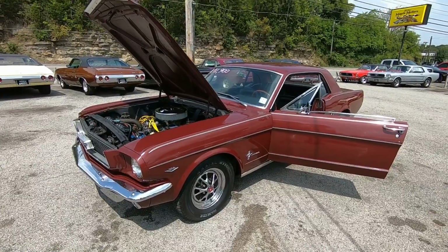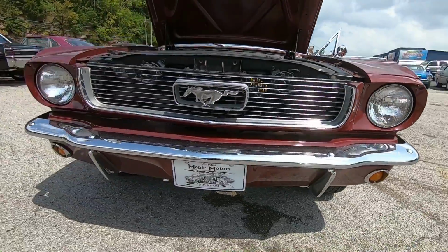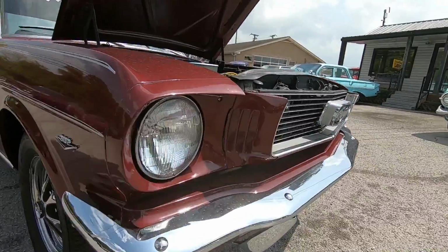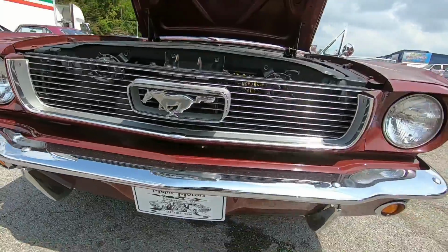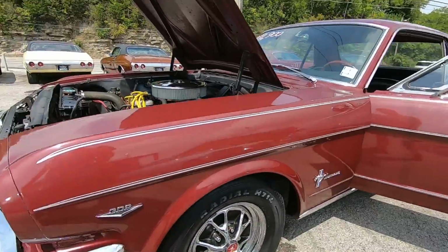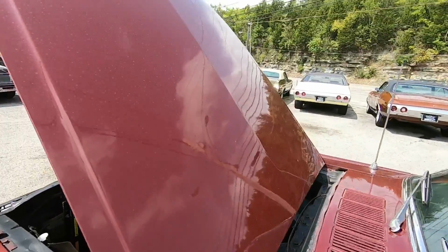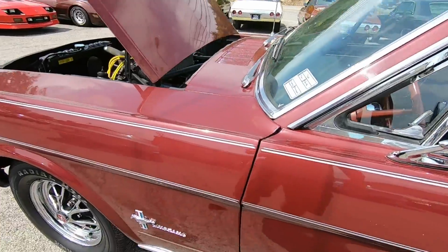All right, we're gonna get started here, starting up front. The bumper's been replaced on this Mustang. The grill is in great shape. Does have a few little chips in the grill around the headlights and the paint. Little squeaky door there. Light scratch right here.